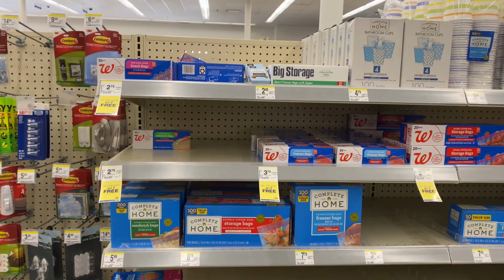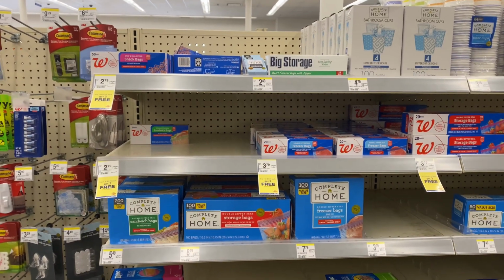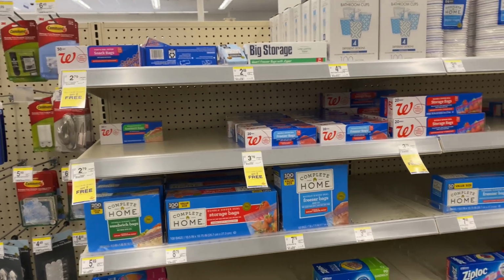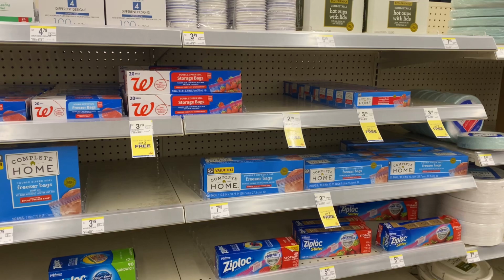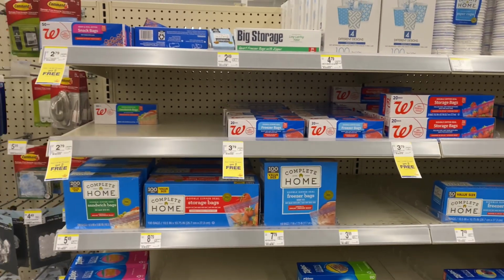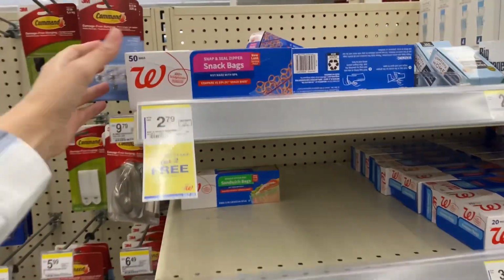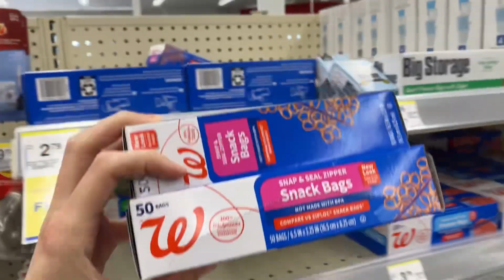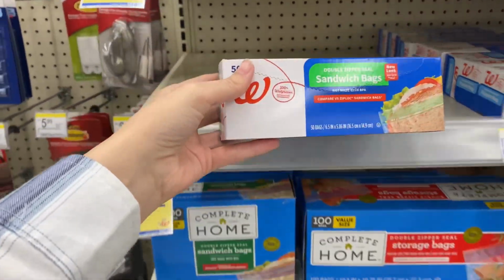So I'm going to finish out this transaction with these food storage bags. They are on promotion for buy 1 at $2.79 and get 2 free. That includes the sandwich bags, the snack bags, the quart bags, and the freezer bags. So I'm going to go ahead and grab 2 snack bags and 1 sandwich bag because my son loves bringing snacks to school, and it's just cheaper for me to buy the larger bags like goldfish and chips and to portion them out into smaller sizes for his lunch.